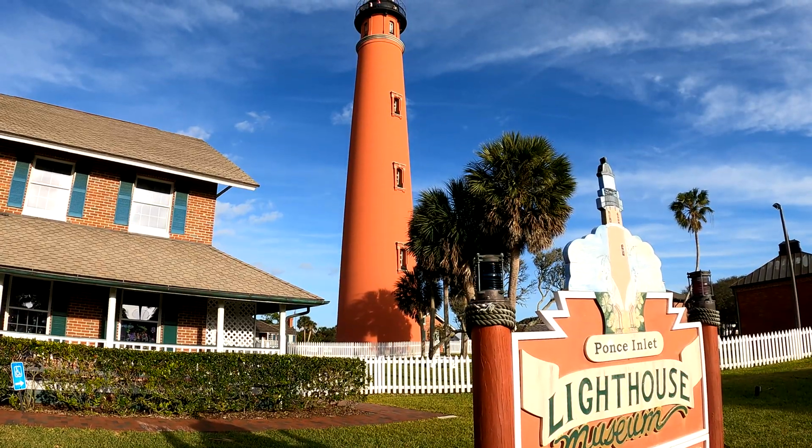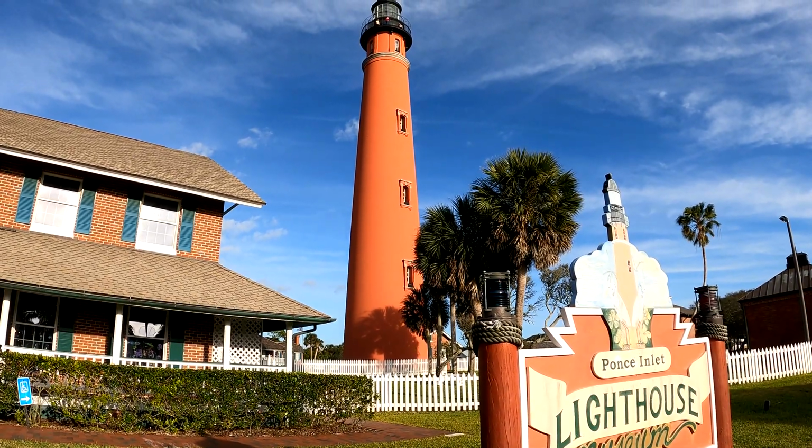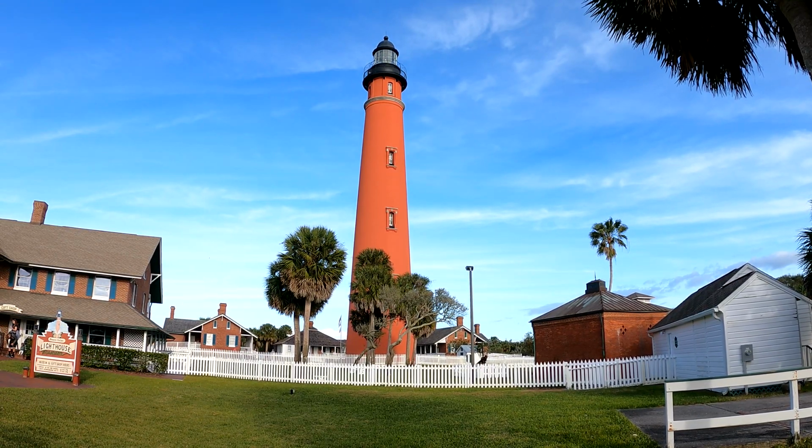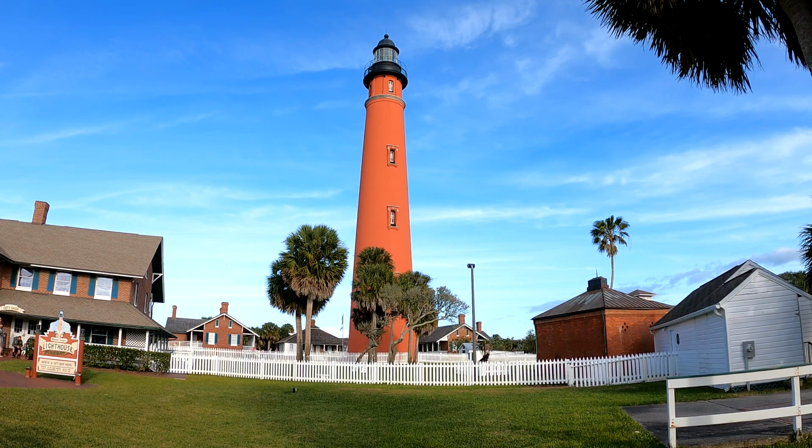The Ponce de Leon Lighthouse and Museum historic site includes 12 buildings, exhibits, and a gift shop, in addition to the main attraction of the beautiful lighthouse.